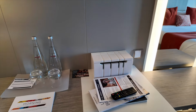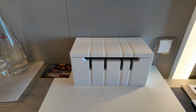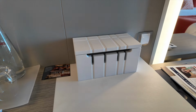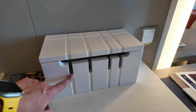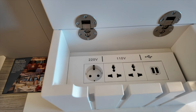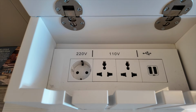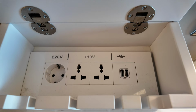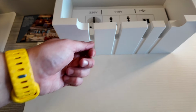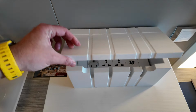I do enjoy this box here. Let me move this aside so you can see it better. And this box here is basically the dream of everybody who doesn't like the clutter of cables. So if you can see, there are those openings here. If we open this top lid, we have quite a decent amount of charging options here. We have the European 220 volts, we have two US plugs for 110, and we also have two USB plugs. So that's very convenient. You can put your stuff inside, charge them there, or even just put the cables through this, and all the mess remains in the box. So that's very, very nice.